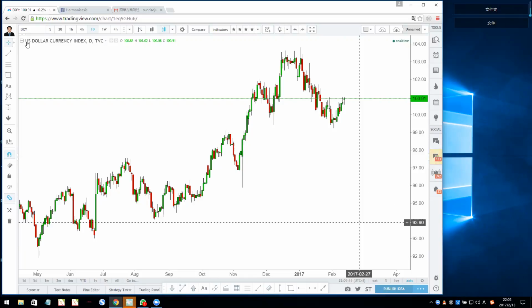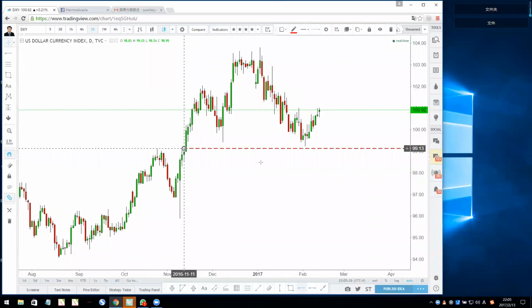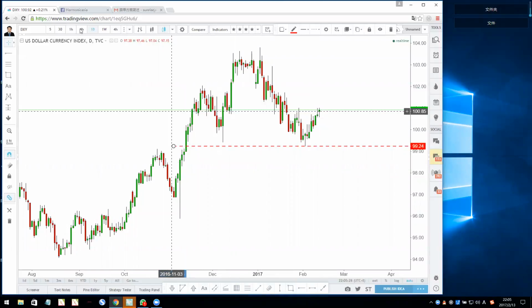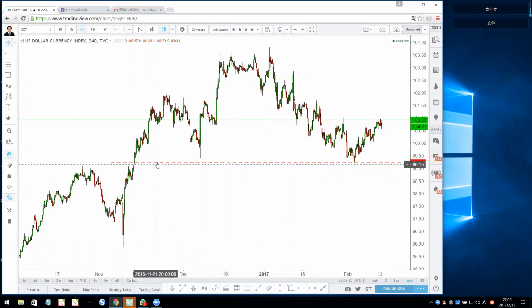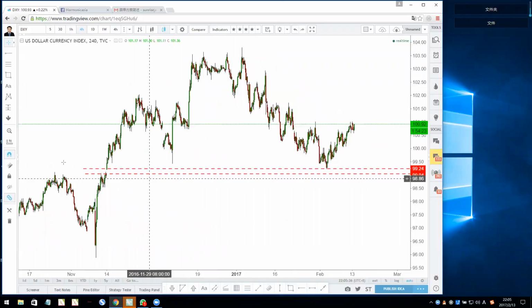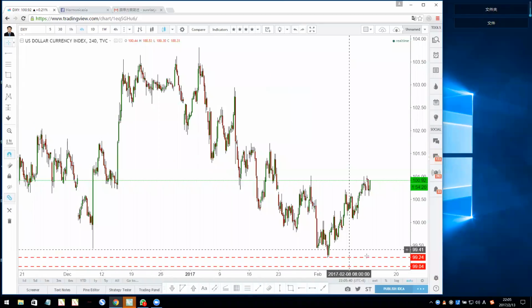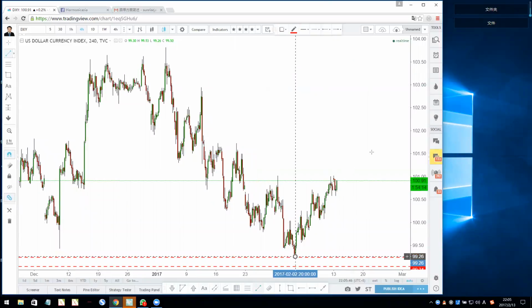Okay, first let's look at the DXY. Last week we analyzed that the DXY had a very nice support on the gap, right? You guys remember that? This is a very nice gap, and the gap shows a very good support here, at the 99.20 level. Since then the DXY made a very nice rally. This is a good rally, and so far it's still in the uptrend channel. Can you see it?